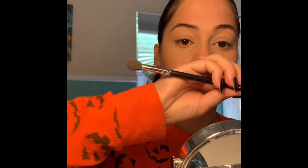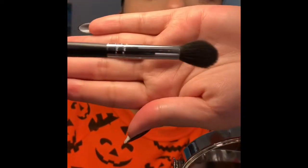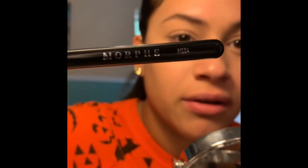Loving it. Oh, and by the way, I'm using the Morphe M504 brush. It's a very nice, fluffy brush. This is perfect for putting a transition shade in your crease because it'll spread the color faster and it'll blend it out easily. When you're going in with a smaller blending brush, it could seem like it's gonna take a lot of work. With this one, it makes it effortless. So I highly recommend this brush. It's the Morphe M504. So you can see the name there. Hopefully you can see it.